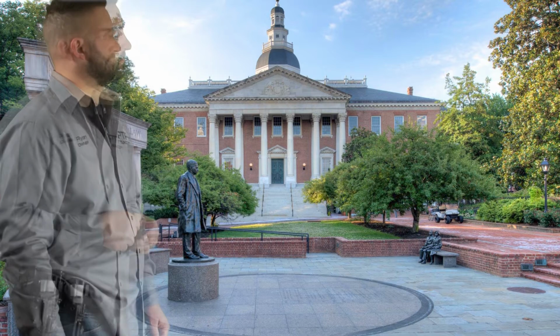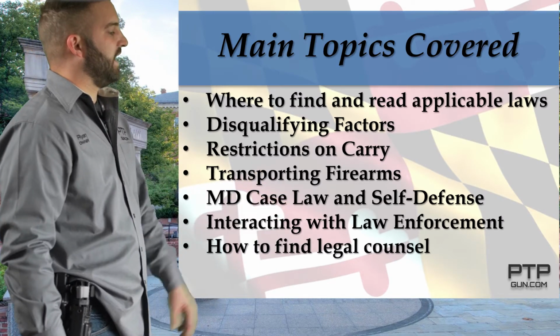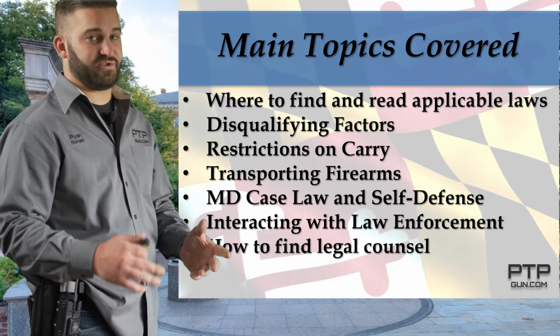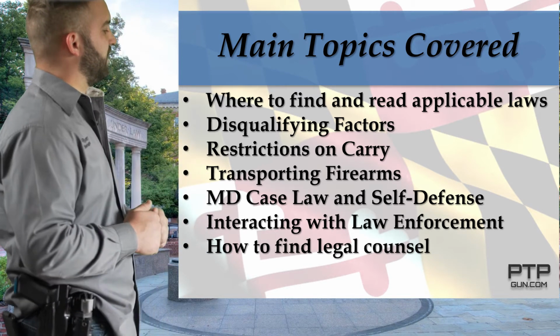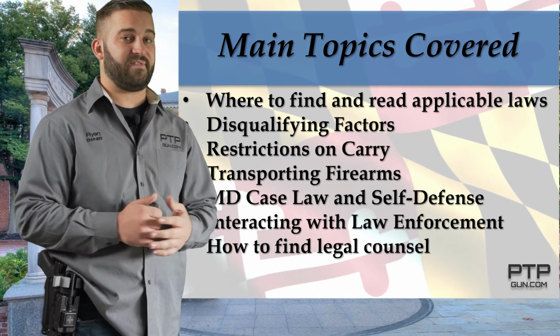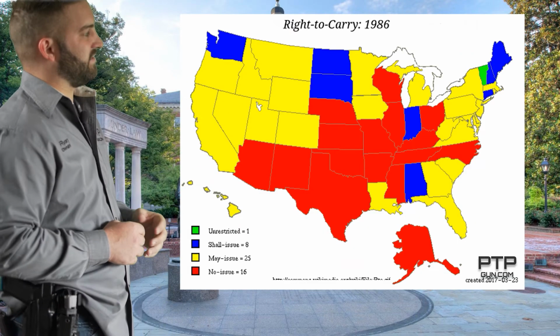But getting into it, here's Maryland law. Main topics that we're going to cover today are where to find and read applicable laws, disqualifying factors, restrictions on carry, and transportation, because to carry a firearm and to transport a firearm are two totally different things. We're also going to go over Maryland case law and self-defense, interacting with law enforcement, as well as how to find legal counsel.